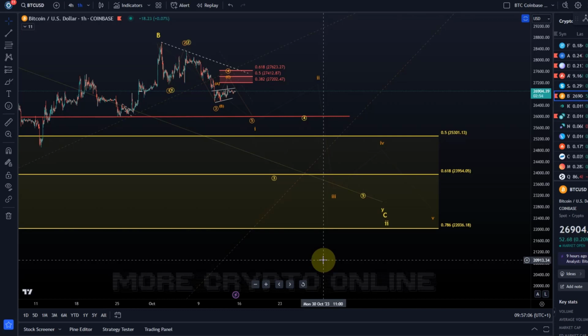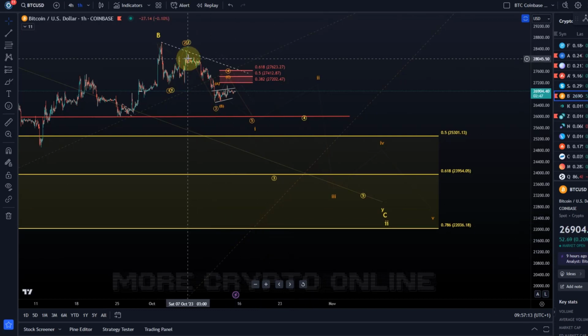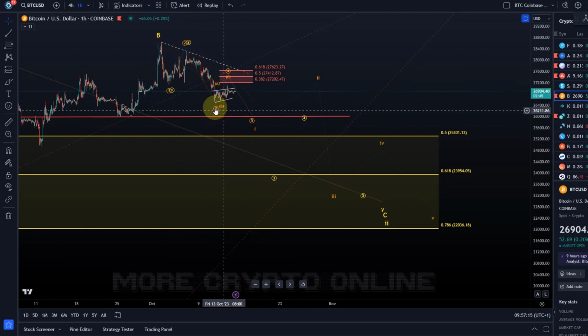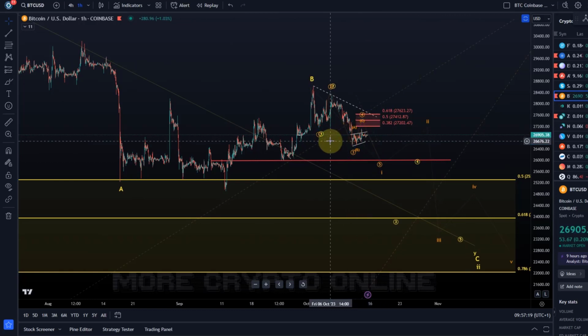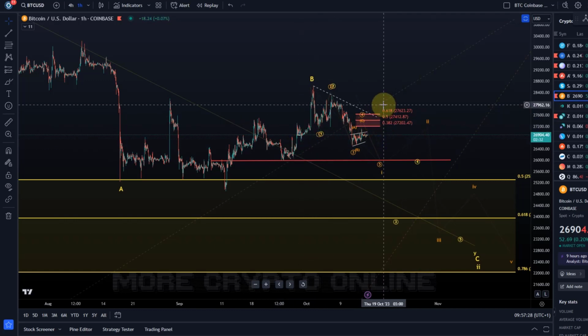I would not be surprised if we have to change the microstructure, due to the, let's say, unclear lower degree wave counts. The micro counts are not very clear here. ETH, for example, works much better. But it doesn't matter. The resistance for Bitcoin remains in this region between 27.2K and 27,620. This is still resistance for Bitcoin, with one more low to come. That's the ideal scenario here.